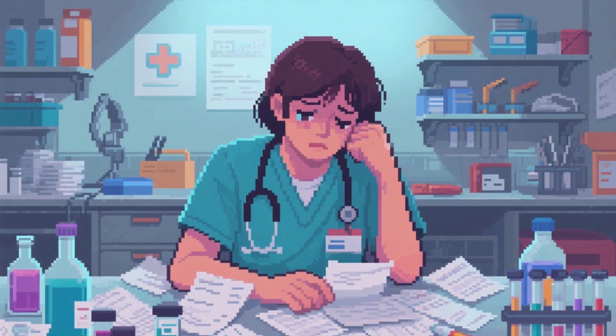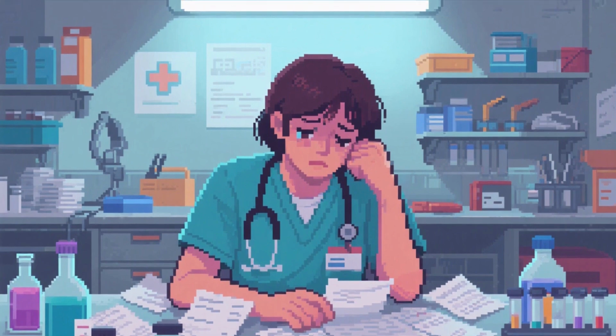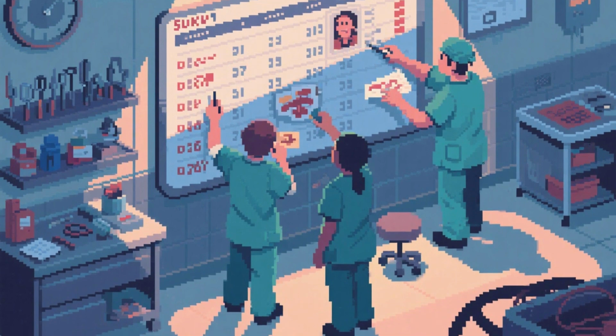The pressure mounts as reports come in from department heads. The pharmacy can't process new prescriptions electronically. The laboratory is running tests but can't digitally report results. Surgery schedules are in chaos because the operating room management system is down.